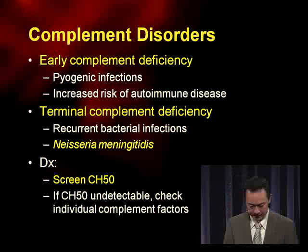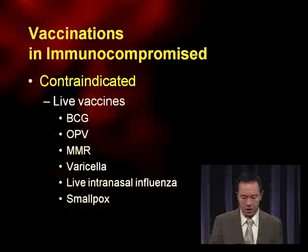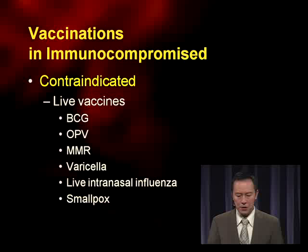All right. In terms of vaccinations for children who are immunocompromised, of course, you don't want to give them live vaccines. That's BCG, OPV, which we don't really give anymore, but MMR, varicella, live intranasal influenza, and smallpox.